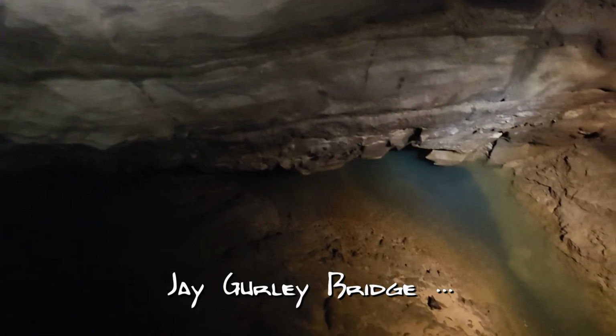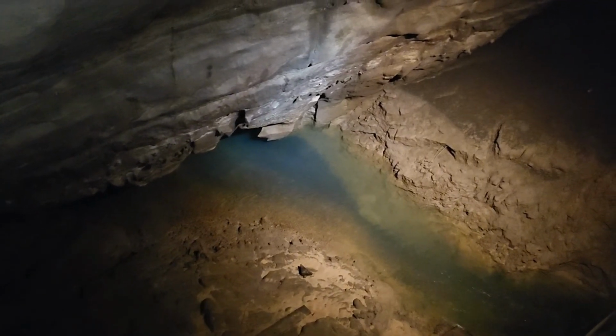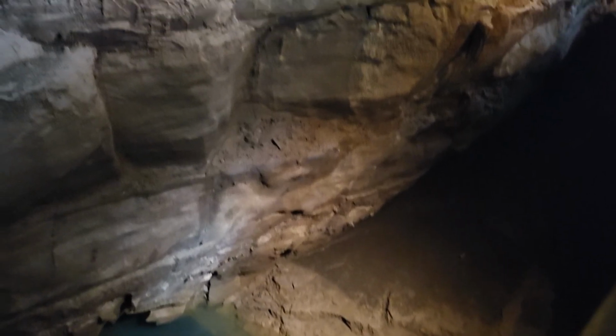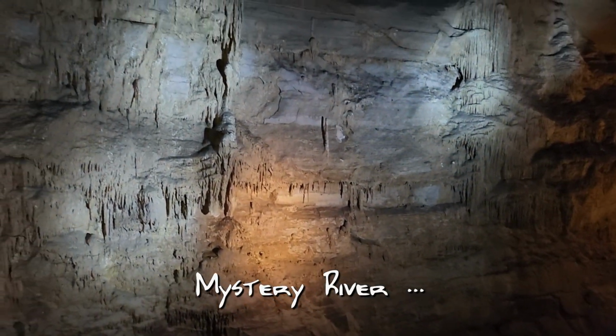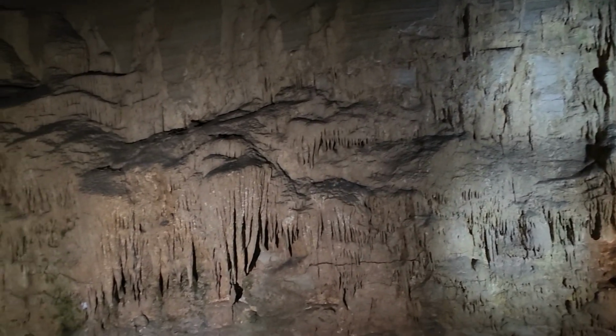All right, we're on the Jay Gurley Bridge now, and this was dedicated to Mr. Gurley by the state, and they completed it in late 1996. I'm sure you've already looked over and noticed we've got water underneath us. That was named Mystery River by Mr. Gurley because he originally had no idea where the water came from or where it went.